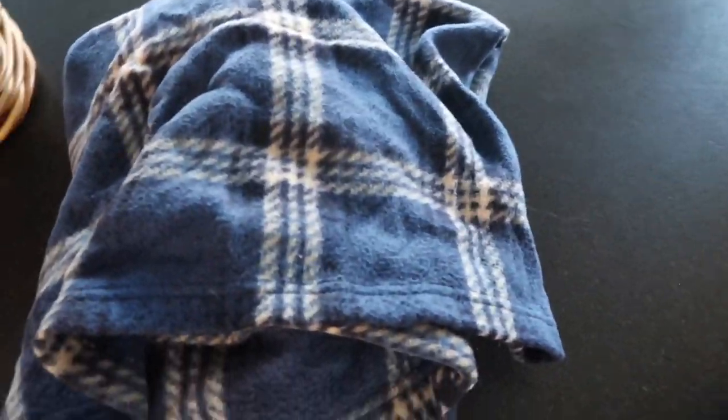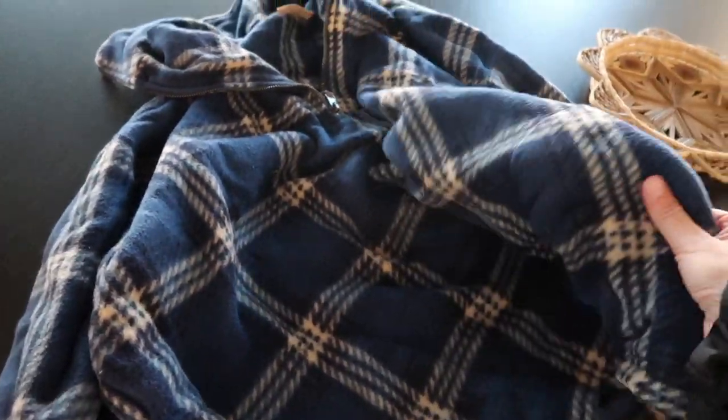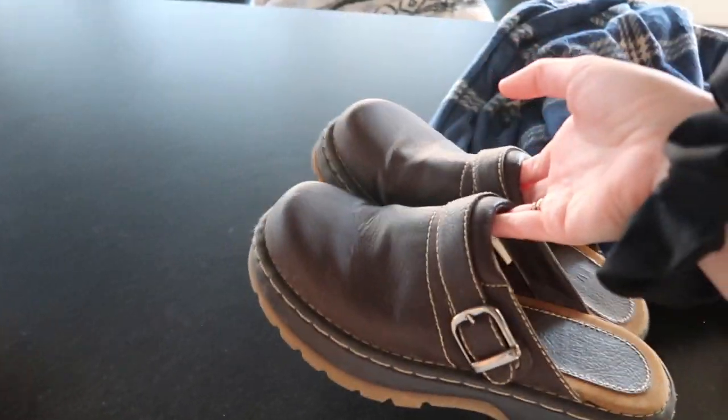I got this for myself. It will be oversized. I think it's an XL, and it's just a 1/4 zip little fleece. I just thought this would be really cute to wear with leggings and like my Ugg boots. All about the comfort when it's cold out. And then I got these vintage little chunky Y2K shoes. I've told you guys so many times, I always pick those up.